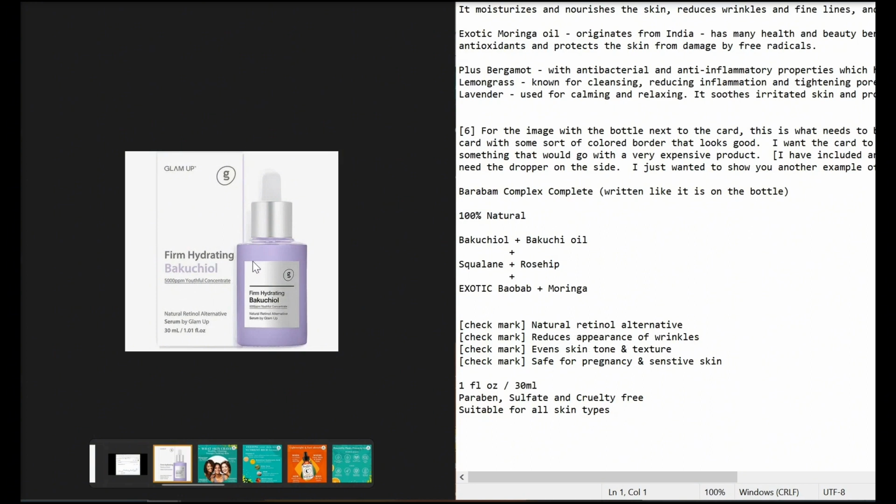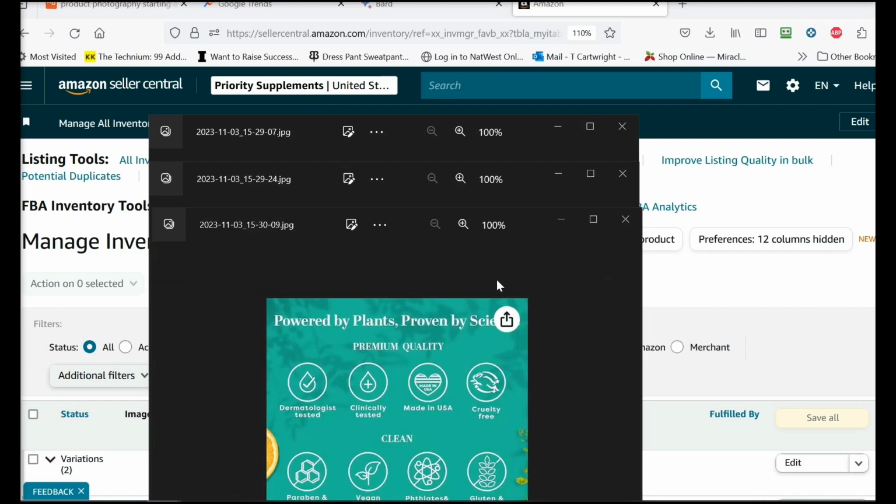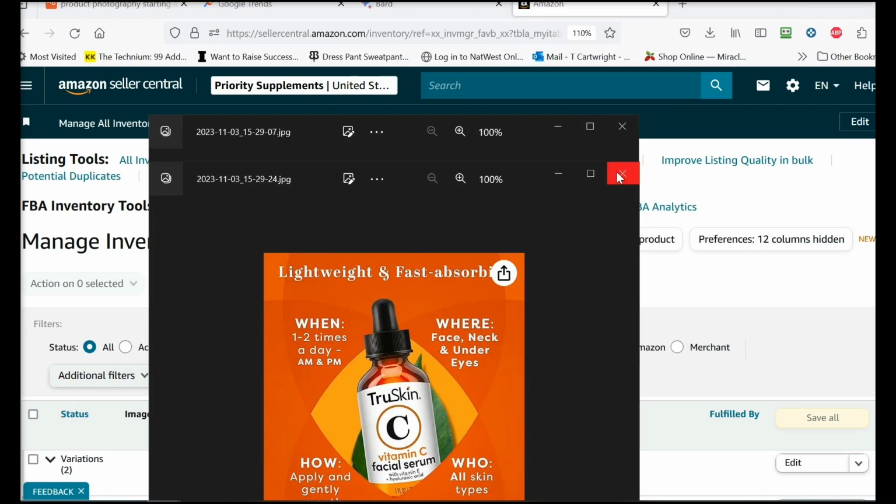So I want to make sure that those items go on the card, and then I want to give people a clear idea of what they're getting, what fluid ounce, and that it's suitable for all skin types. So, like I said, I will show you the finished product of this just as soon as it's ready. And so I'll move this stuff out of the way. These were just the other images that I took pictures of that I was showing you.